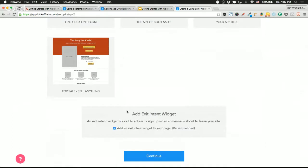Once I click that, it'll ask me if I want to add an exit intent. We generally recommend adding this exit intent to your page because it's mainly a second opportunity to get people to convert, just in case they were on your page, read the copy, and nothing really clicked for them. In case they were going to leave your page, this exit intent gives you that second opportunity to present them with maybe another incentive, or your incentive simply reworded, and it really helps to convert people to sign up.